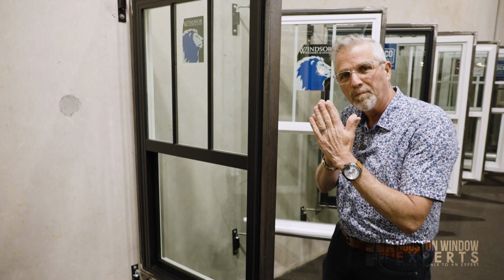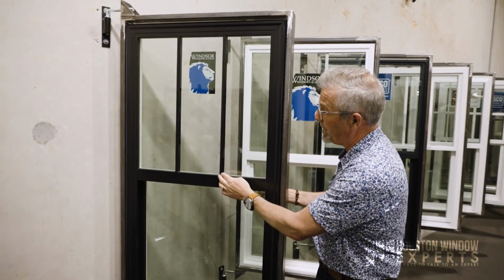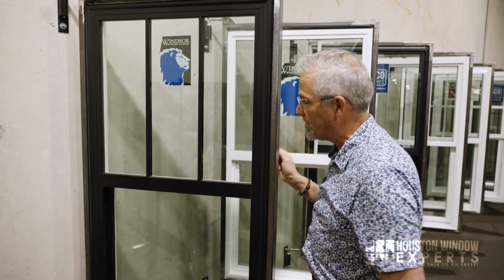Most vinyl windows, the grids sit real flat and real shallow because they can't intersect. In other words, the bottom sash, when it opens, would end up hitting the grid on the top sash. Not the way they do this one.